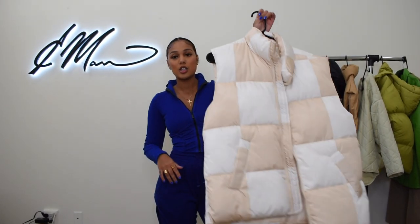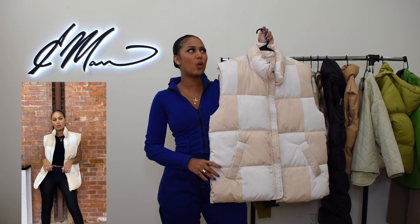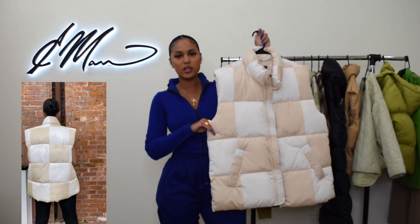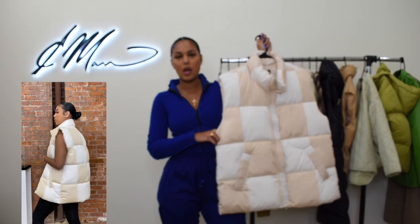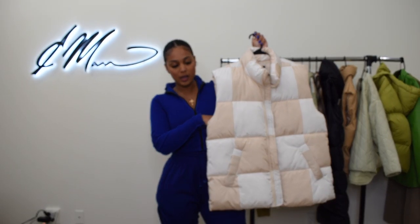So I got this freaking vest from Target, amazing things this season. I got this in a size small. It does run big. Oh my goodness, I'm obsessed with this. Look how freaking cute. From Target, it is on the thinner side, though.